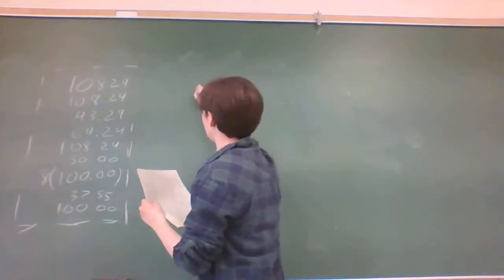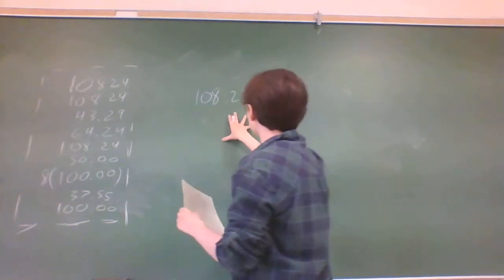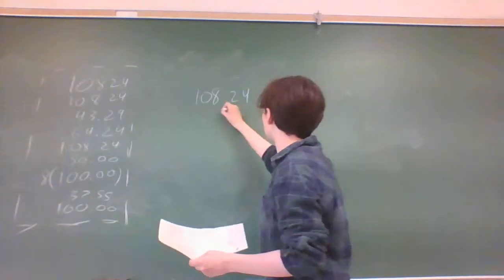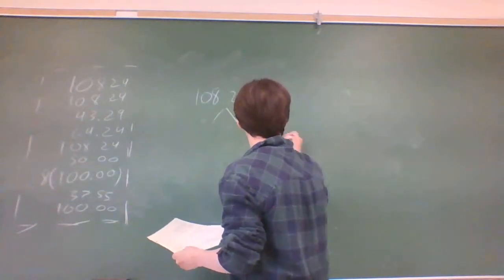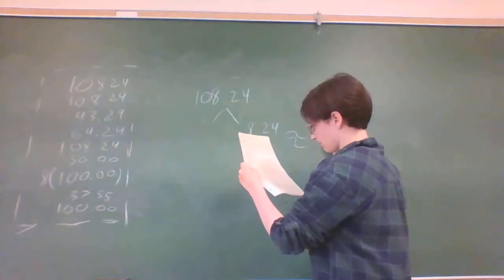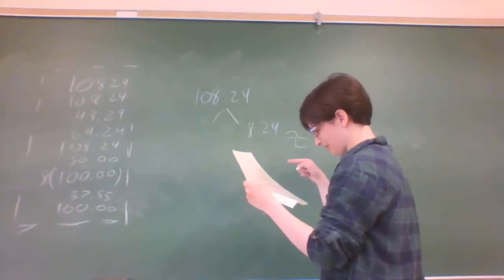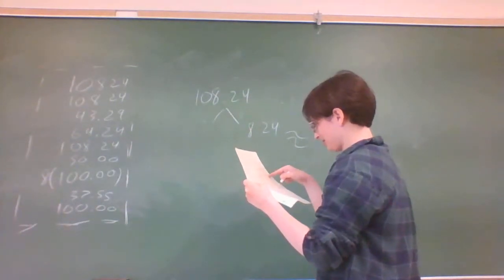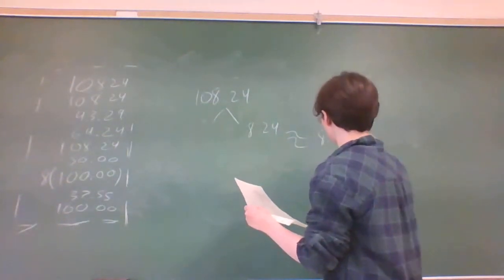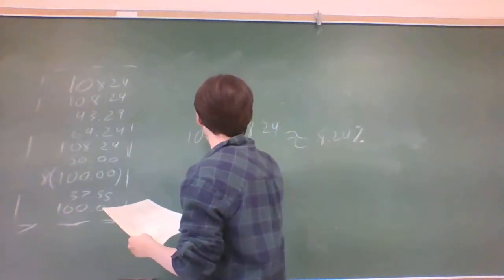So, let's look at 108.24. If we assume that they spent $100, then 8.24 is the final sales tax that is added. And that is the equivalent of 8.24% sales tax. Definitely. And that just leaves $100 left over.